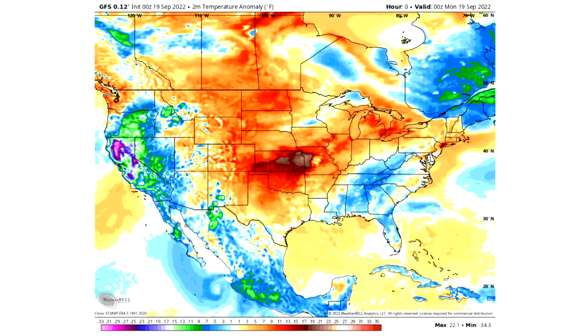Now here we are taking a look at the upcoming temperature pattern. I could not get the European model to work here on the temperature pattern for some reason, but it does have that big cool down that we've seen for days on our European model.